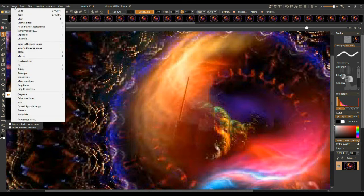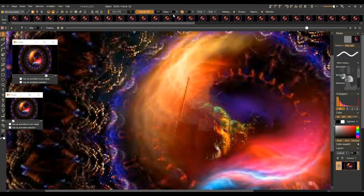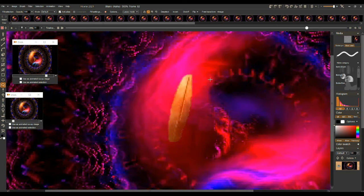What I'm going to do here is go to the image menu, and there you have fill and feature replacement. So there is a Poisson feature replacement, one-click feature removal, and some of these can be quite time-consuming, but it depends on the size of the image and the size of your selection, how much you want to get fixed. So let's use the lasso tool in this case to just kind of delineate the area that we need to fix.